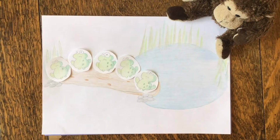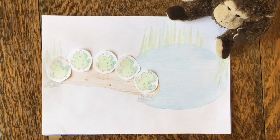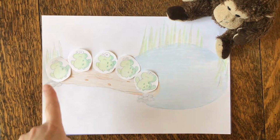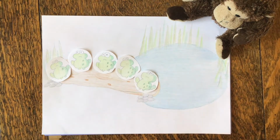Let's sing our song. Oh, Monkey, I can see you've got your picture of the pond that you drew again. What a lovely log you've got on it here. I've put my frogs on it. I wonder how many there are. Should we count them? 1, 2, 3, 4, 5. We can use this to sing our song. Five little speckled frogs. Are you ready?